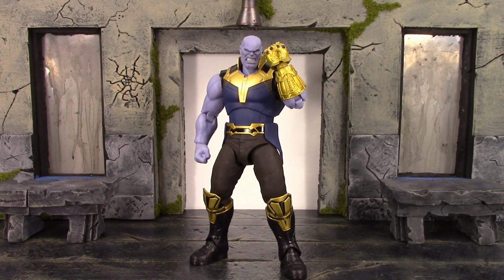The articulation's pretty good. Some points could have been a little bit better, but you can get him in some pretty good Thanos-like poses. And the accessories I think were pretty good too. You get a bunch of interchangeable hands and some alternate facial expressions, and that's why he definitely made it at number 6 on my top 10 favorite figures of 2018 list.